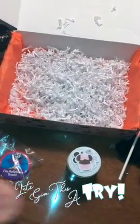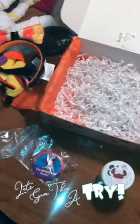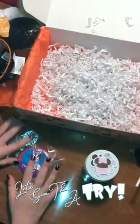So overall, that is my box. We got the stickers, we got the pin, we got the shirt, the ears, and the plush. Thank you so much, Bibbidi Bobbidi Boxes. Happy Halloween.